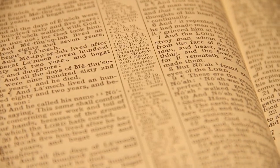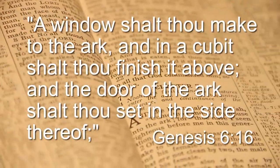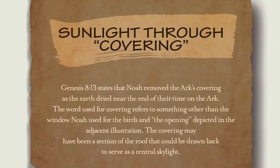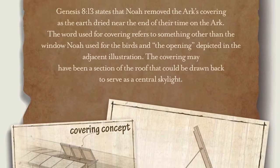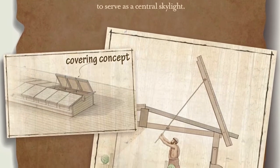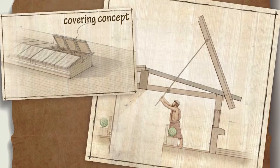In Genesis 6:16, God instructed Noah, saying, "A window shalt thou make to the ark, and in a cubit thou shalt finish it above." A sign points out that the normal Hebrew word for window isn't used in this verse, and the fact that a cubit shalt thou finish above it may mean that the top of the roof had a gap to let in light and air.